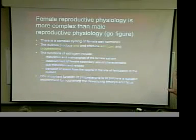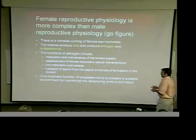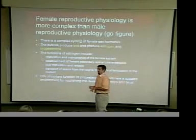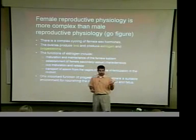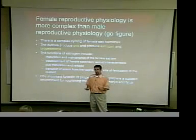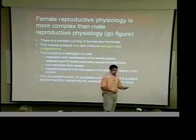Well, we know that ovaries. This is easy. We know the ovaries produce ova, which are the eggs, and also are going to be secreting estrogen and progesterone. Now remember, estrogen also can be released from your adrenal glands, right? But for you guys, where you're at, the bulk of your estrogen is coming from the ovaries.